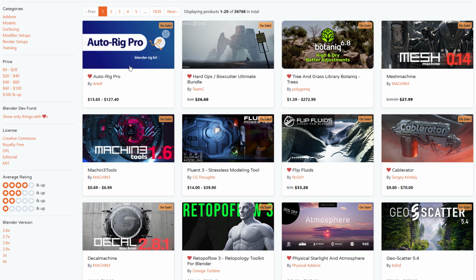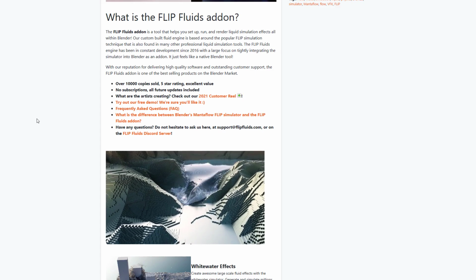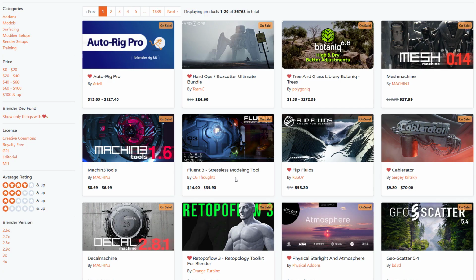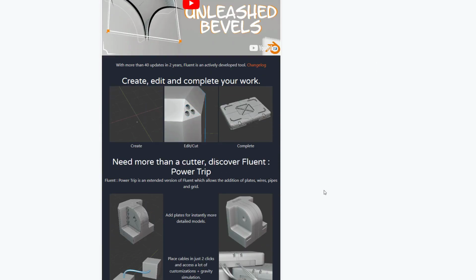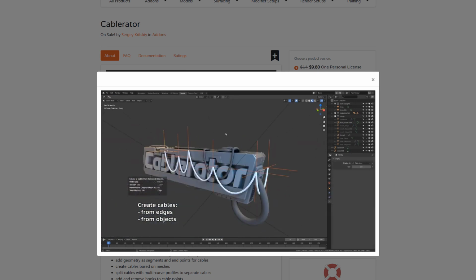So just in case you're thinking about rigging stuff, you have that. Some vegetation stuff, you have that. Some fluid simulation, you can do them with the Flip Fluid. You like to do some modeling, CG is putting out the Fluent 3 stressless modeling tool. You can also find Cabrator very useful if you're into creating cables.